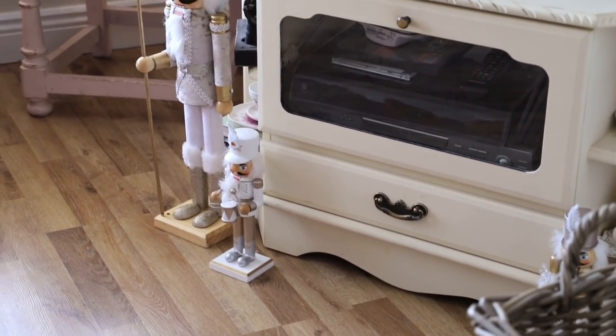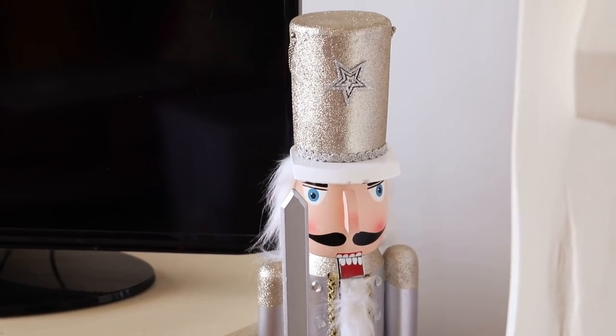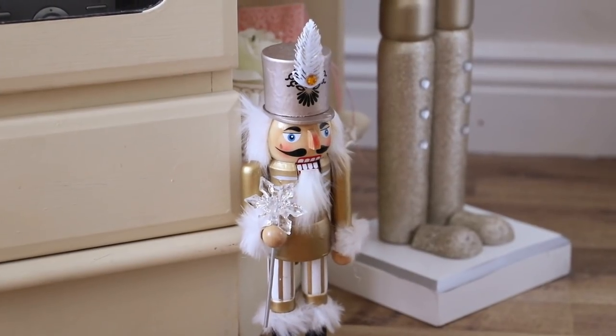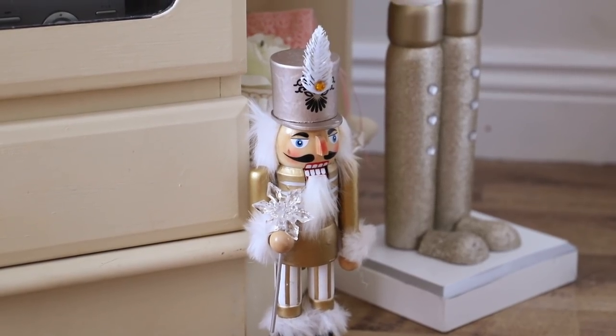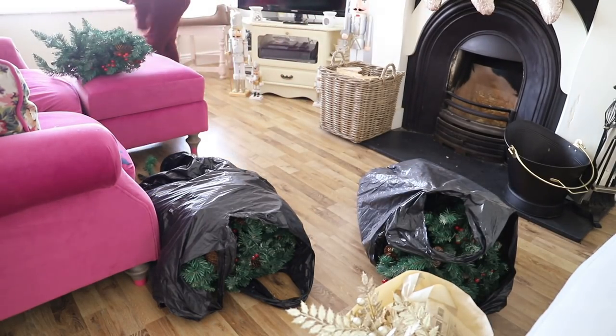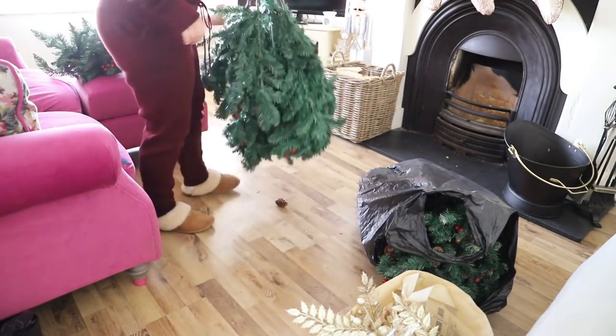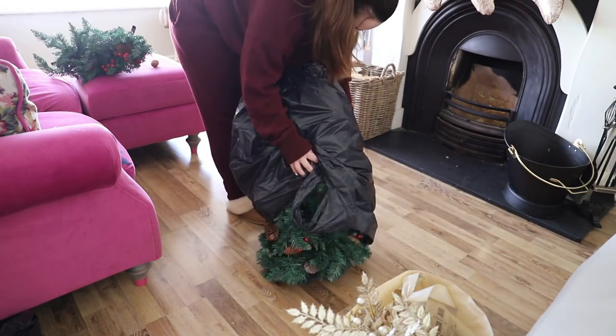So last year I would have had loads of stuff on my fireplace, but this year not as much because I am just thinking. Also, if you see those little nutcrackers, my niece and nephew are obsessed with them. They were actually over for Halloween and my nutcrackers were just out, coming out of storage, and they were playing with them more than anything else.